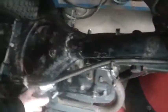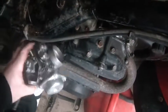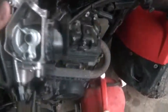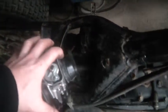I'm going to say it most of the way fits. I mean, there it is. This black piece is from the old carb. So here it is. It is a little different than the other guy.